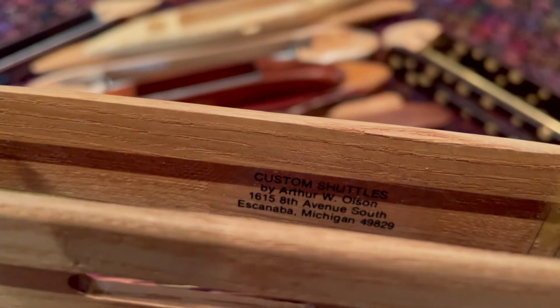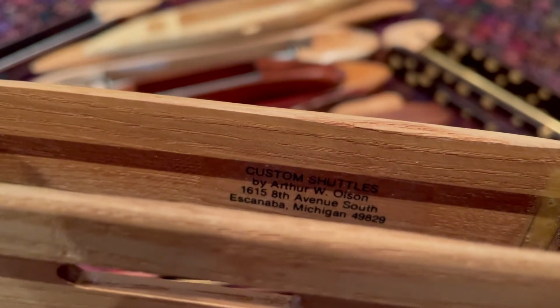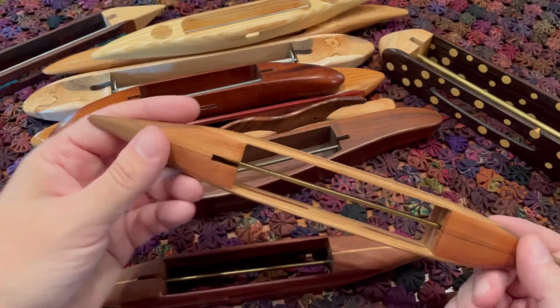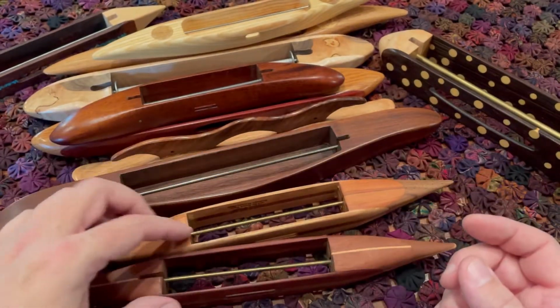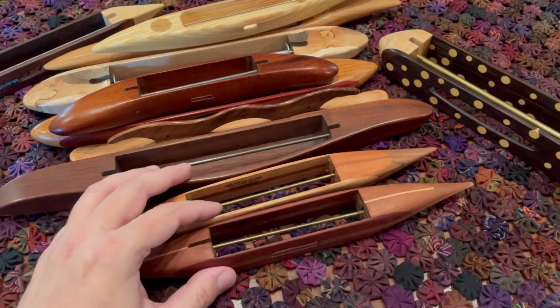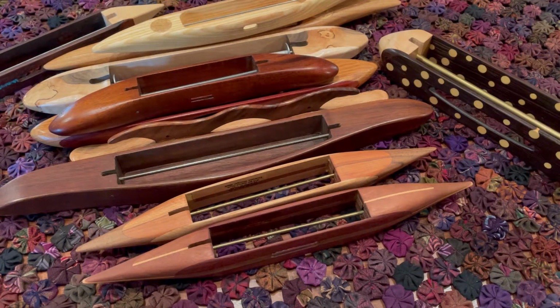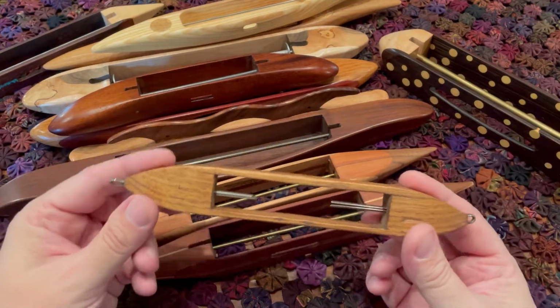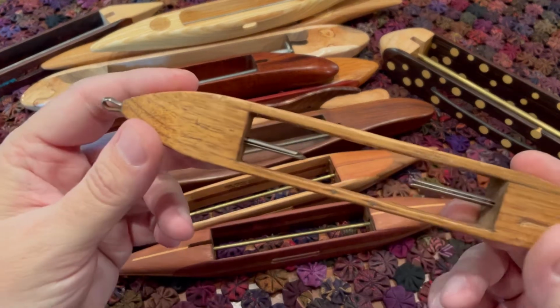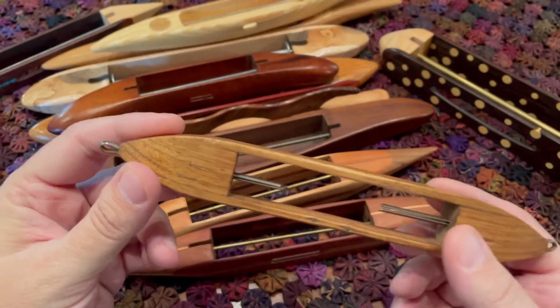Custom Shuttles in Michigan. I wrote to him to see if I could get more. The letter unfortunately was returned to me. That address does not exist any longer, which is pretty sad. Another kind of cool shuttle. I found this one at an auction. Just a really old shuttle, probably just made in someone's garage.